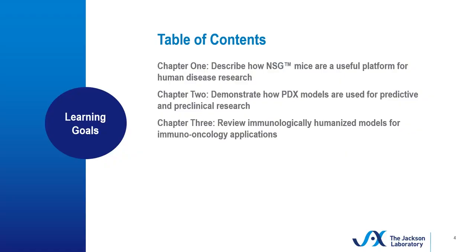Today, in the course of this talk, I'll spend some time first describing how NOD scid gamma, or NSG, mice are a powerful and useful platform for human disease research, particularly as it pertains to patient-derived xenograft models. Then we'll spend some time demonstrating how PDX models can be used for predictive and preclinical research. Lastly, I'll touch on immunologically humanized models for immuno-oncology applications. I'll also leave you with some resources on how to navigate genomic and characterization information pertaining to patient-derived xenograft models available from the Jackson Laboratory PDX resource.